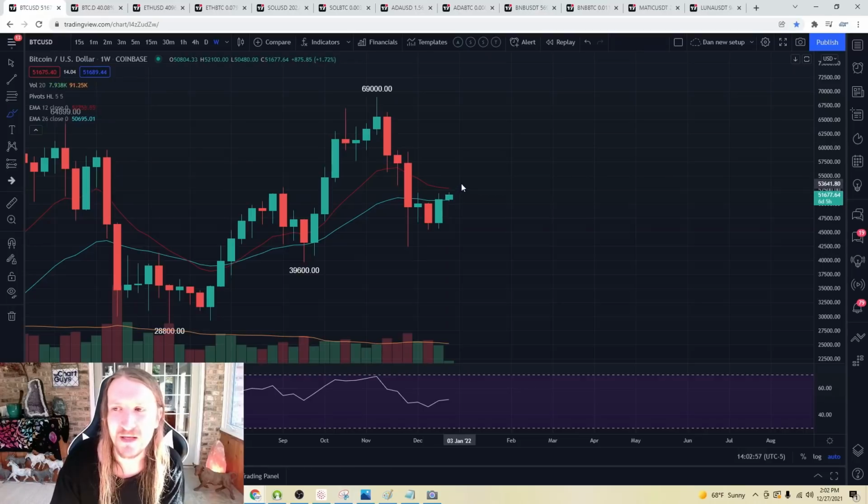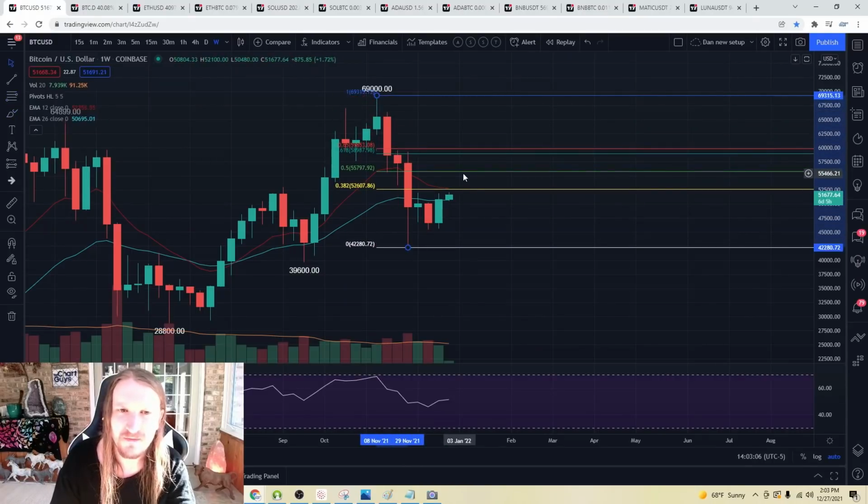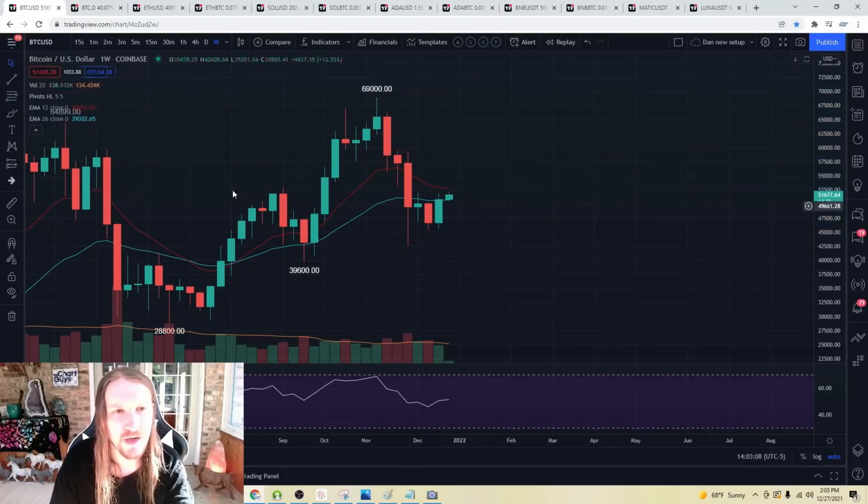And ideally, the bulls make their way to the mid 55,000 plus range to try and see this bounce approach the midway point. A 50% retracement is what the bulls want to see.